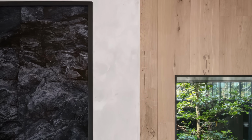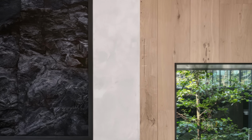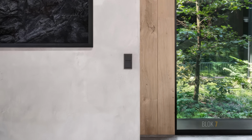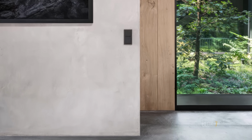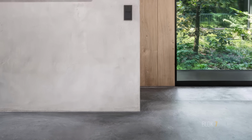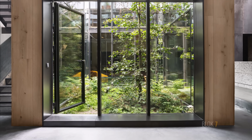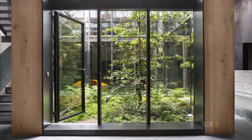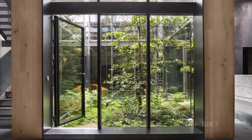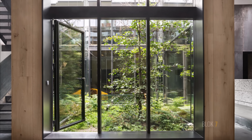The atrium is more than just a source of light. It acts as the green heart of the house, with carefully selected plants arranged to create the feeling of a small Scandinavian woodland inside the building. Dark mirror panels line parts of the atrium, reflecting the greenery and surrounding spaces while making the central void appear larger. The result is an interior courtyard that gives the house both depth and a sense of openness despite its compact urban footprint.